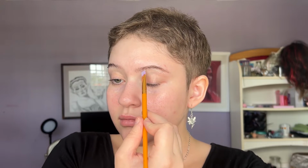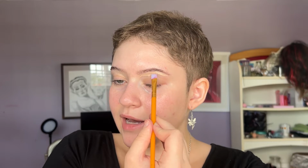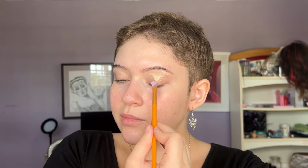So we're going to be starting off with some concealer to prep our eyelids, and I'm just using a little bit. Also to cover up the dark circles and maybe just other things on my face, but it's definitely not going to be a full face type of situation. So I'm just kind of carving out my eyebrows here and then bringing the concealer down and putting some here on my dark circles.